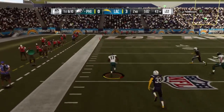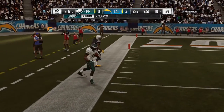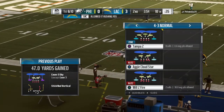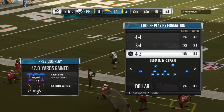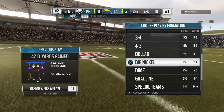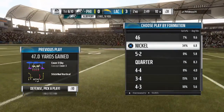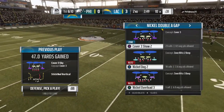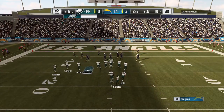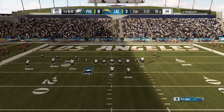And that's caught inside the 30. And he'll get it down deep into Los Angeles territory. Wentz finding his favorite receiver, Jeffrey, on a big one. 47 yards. The Eagles into the red zone for the first time. They've got a 1st and goal from the 10-yard line.